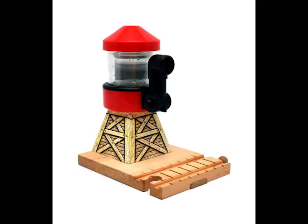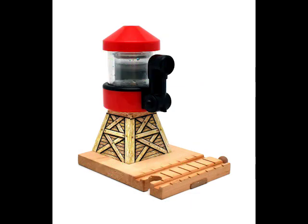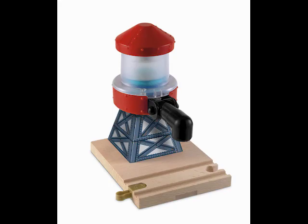Number 5. The Water Tower. In my opinion, this is better than the water refilling tank back in the early 90s because it has an action arm that can lower the water as you push it down. And it doesn't matter which water tower you have, whether it be the original 1999 version or the 2013 re-release. What matters is the quality of the item. And I think all versions of this model are the best, and that's why it's one of my favorite smaller destinations in the Thomas Wooden Railway line.